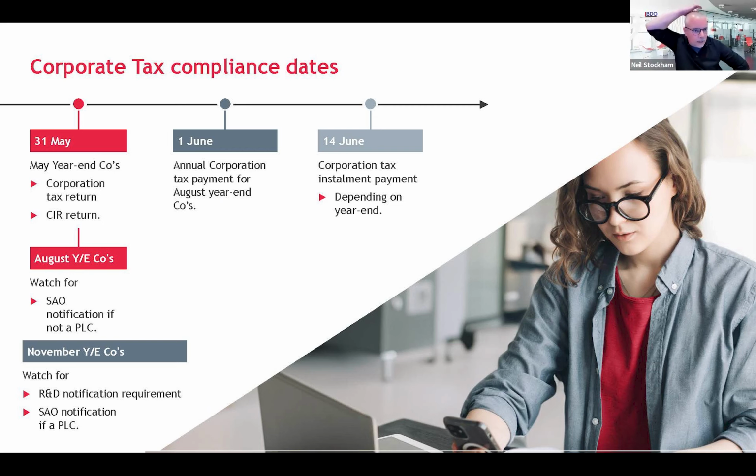So just to kick things off, some corporate tax compliance dates for your diary. We've got a number of key deadlines coming up at the end of this month. So for May year-end companies, you've got a deadline for filing your corporate tax return and your corporate income interest restriction return. If you're an August year-end company and you're not a PLC, 31st of May is the notification if you're in the senior accounting officer regime, so to notify HMRC of who your senior accounting officer is.